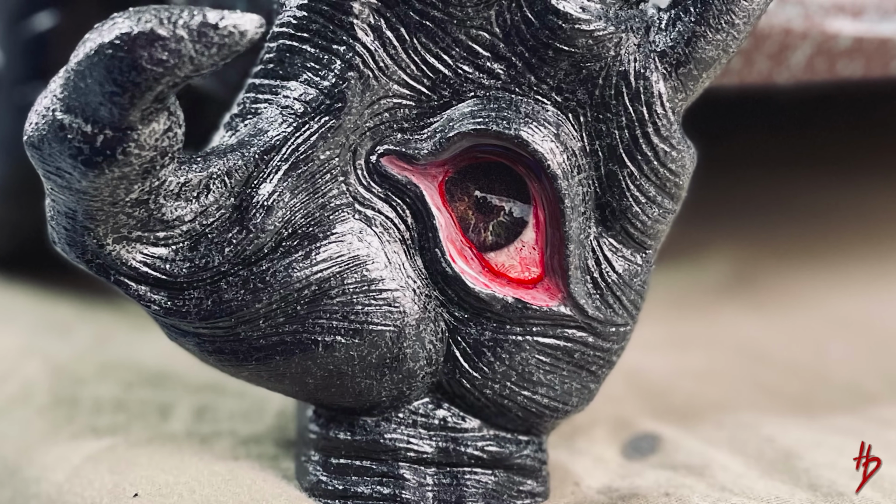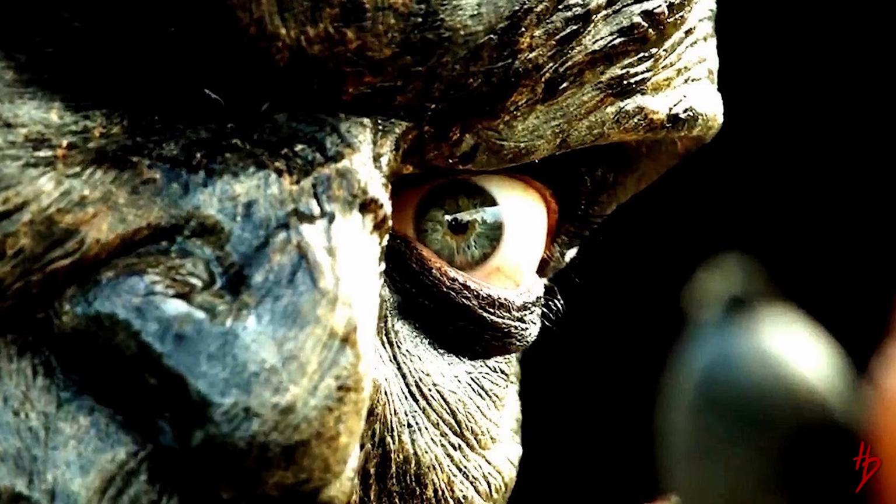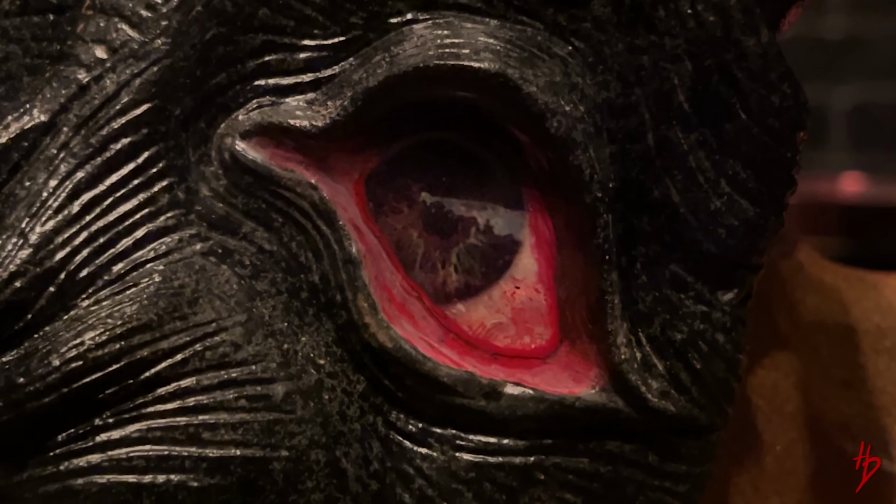Not just any eye though, the creeper's eye. I found a high-res photo on the internet and slapped it on there. I added some details with acrylic paint to make it look a little less like a simple sticker.